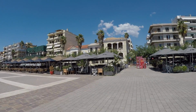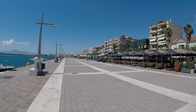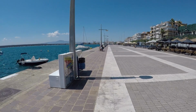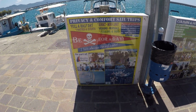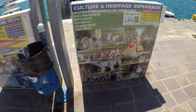This place at night is packed. Right now, it looks like the town is deserted, but you'll see later on, 8, 9, 10 o'clock, there's a lot of people here. So there's some activities you can do out here, some tours.